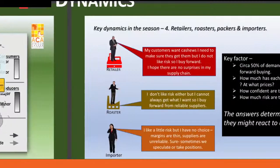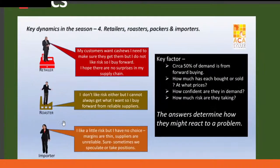And the fourth of the dynamics that we talked about was from the buyer's perspective, the retailer, the roaster, and the importer. And we talked about what's their position, where are they right now in terms of their forward buying, their demand, how much has each bought and sold, at what prices, how they see the year unfolding, what level of risk they're taking, and what level of risk they might be prepared to take.